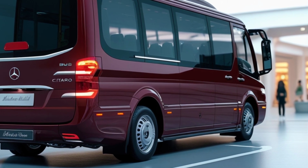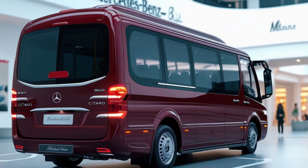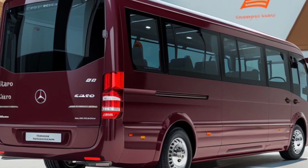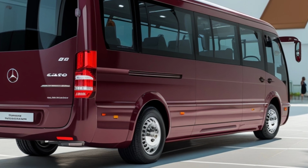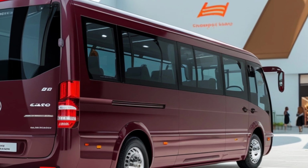With its cutting-edge technology, improved comfort, and commitment to sustainability, the 2025 Mercedes-Benz Citaro Bus sets new standards for urban transportation. It is designed to meet the needs of modern cities, offering an eco-friendly, efficient, and comfortable solution for public transit networks worldwide.